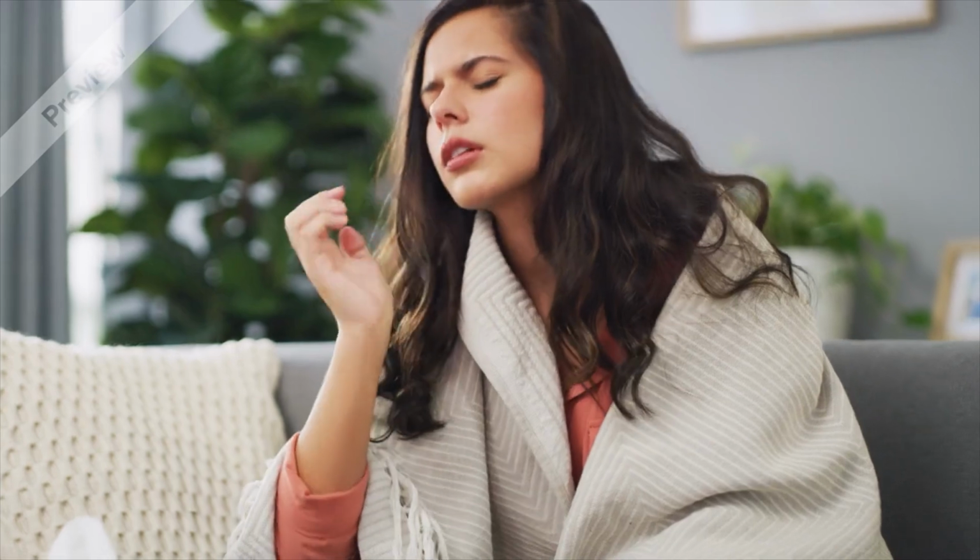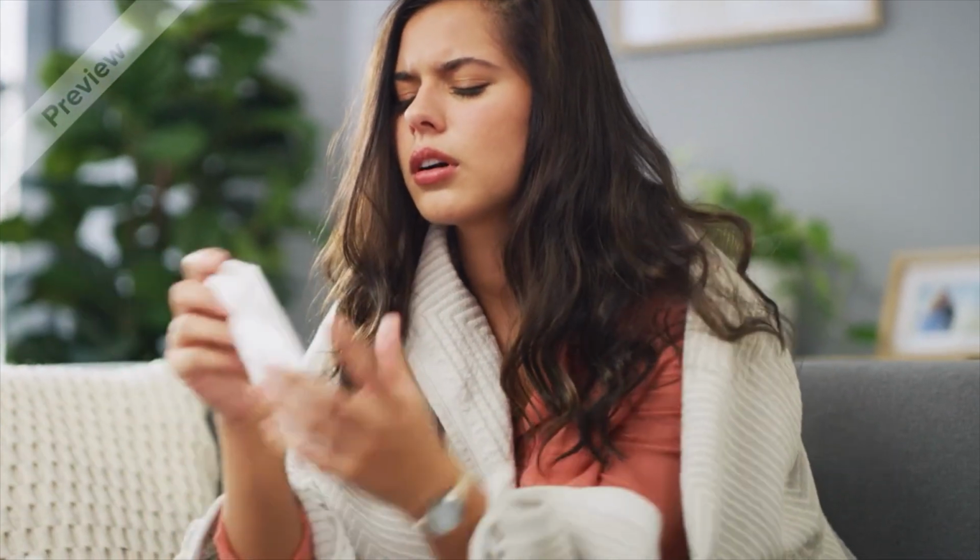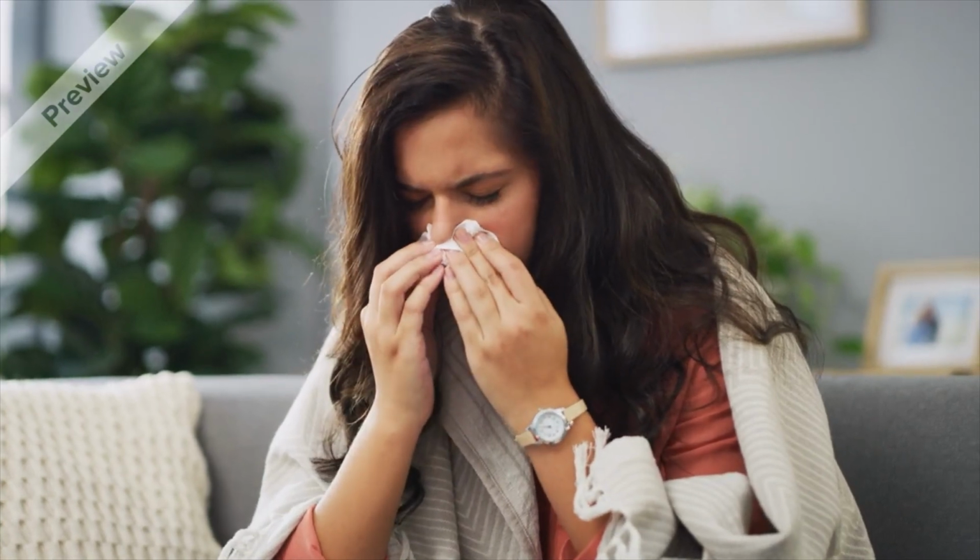It may not have the power of a dedicated bug repellent, but it can certainly keep the bugs from biting while also clearing out your sinuses at the same time.